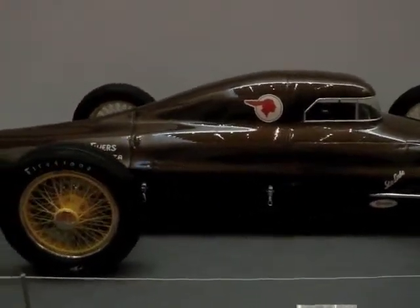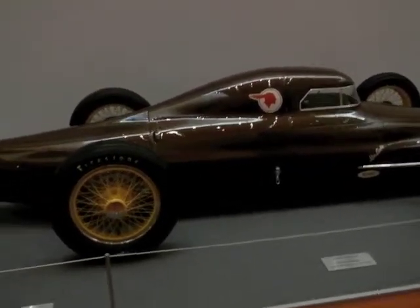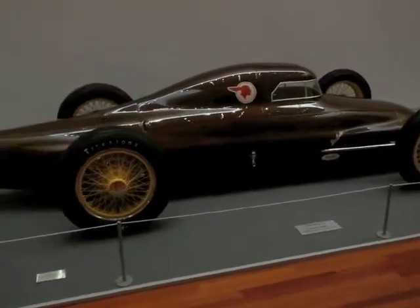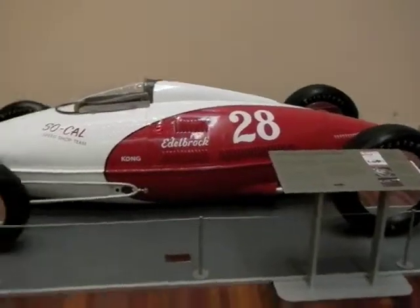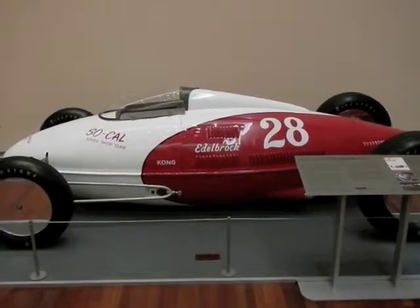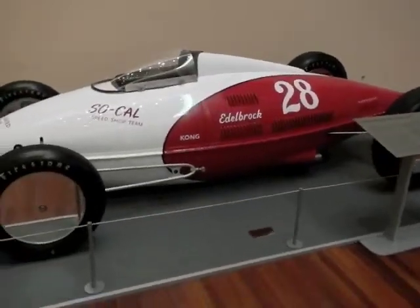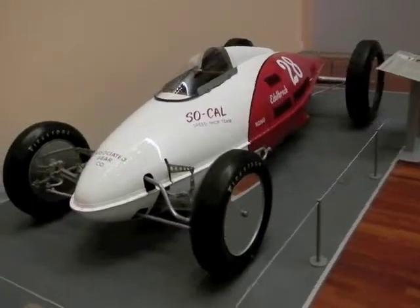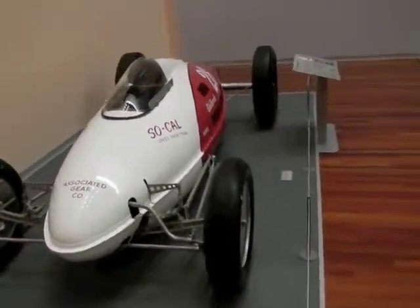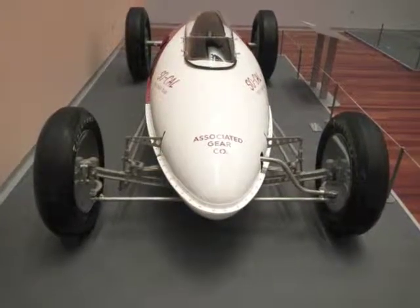That one is a 1950 Eddie Miller Lakester. Pretty cool. Over here, 1952 SoCal Speed Shop Belly Tank. It kind of looks almost like a bomb.